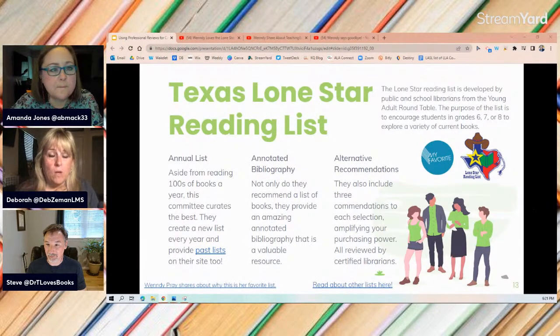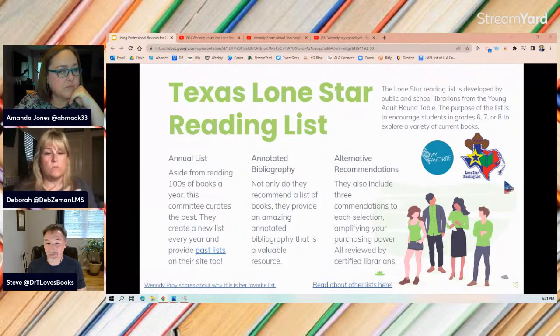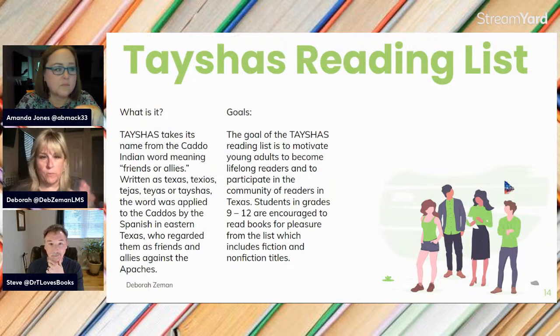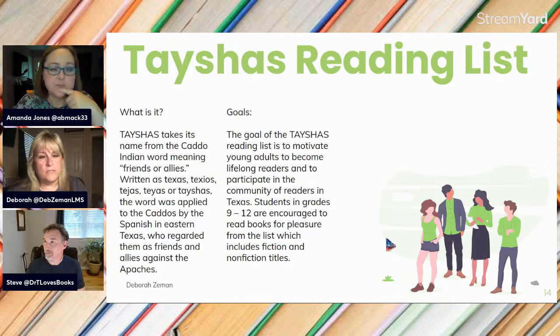So I am on the Taysha's reading list. That's the 9 through 12. Similar to the Lone Star list. Yes. The whole idea between the two is, oh, my little pictures didn't pop up. They're there somewhere with the link. I don't know what happened to the link. That's weird. The link was there. Anyway, so what it is you have Lone Star is 6 through 8, Taysha's is 9 through 12, and there are 9 librarians on each.